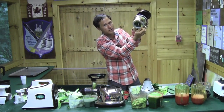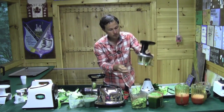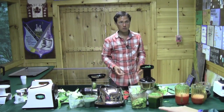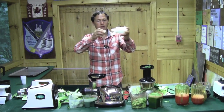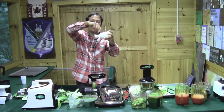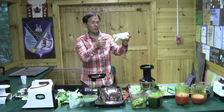The only time you're going to remove it is for cleaning. So you're going to want to keep this in all the time, and just remove it for cleaning. Does that act the same as the thing on the end of the Green Star? Oh, yeah, exactly. Smart. On this machine, there's basically a little spring tensioner that puts pressure on the pulp and doesn't let it out until it's dry. And that one's automatic. This one is manual.